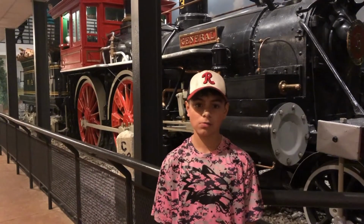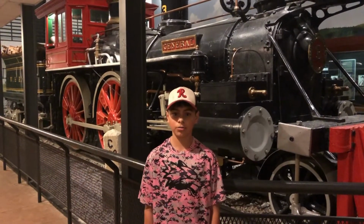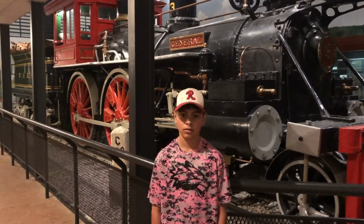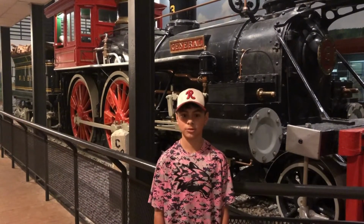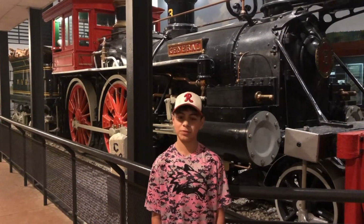William A. Fuller was heralded a hero for his determination on chasing the General. They hailed him as the man who saved the Confederacy. The General continued to run all through the Civil War on the Western and Atlantic Railroad. After the war, it was saved from scrapping, and toured America as a moving museum.